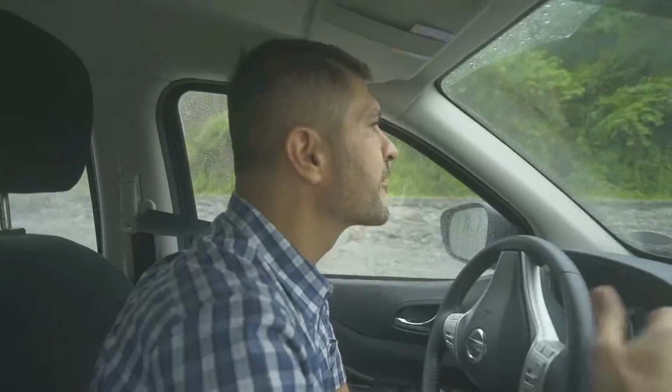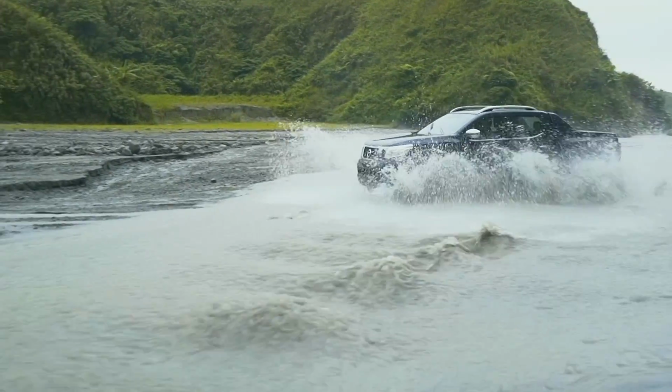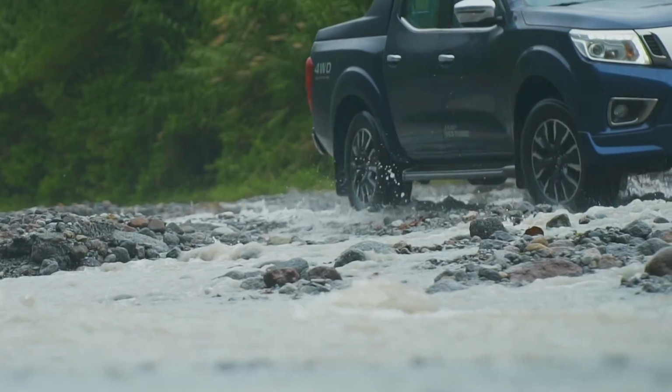Here the water is moving really fast. We've got a big current coming at us, but it's handling it beautifully. It's a little tricky. We have some soft spots here, and it did get a little bit tense at one point there.